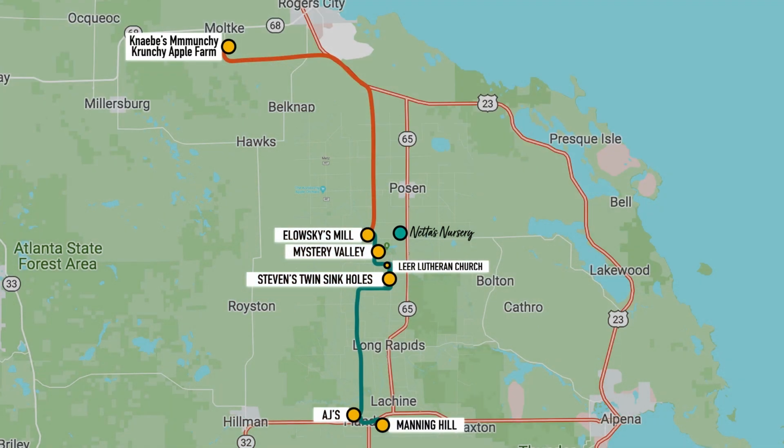Or you can turn this way. This is Long Lake Road. You can take this all the way. First of all, you'll cross M65. That's the corner that Netta's is on. You can continue going that way all the way to Alpena on US 23. That route along Long Lake is considered one of the most scenic drives for fall color in Michigan. So that would be another option for you.